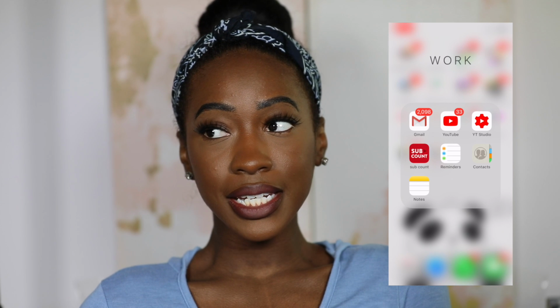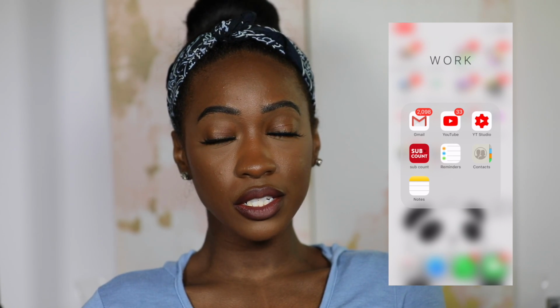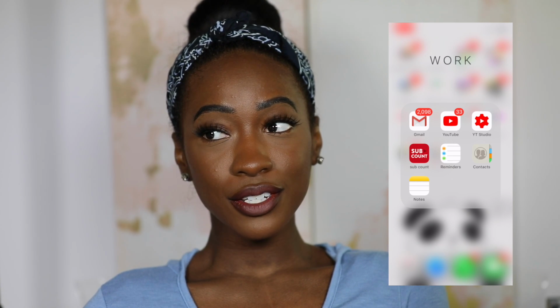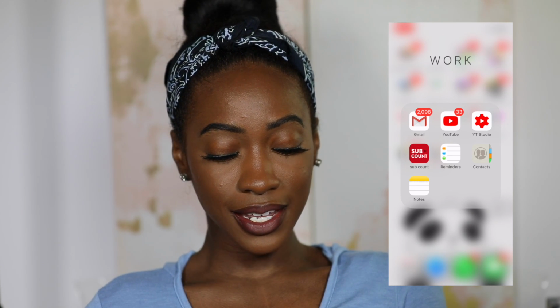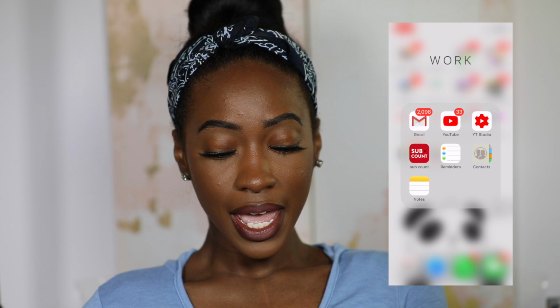I've got reminders. I actually don't use reminders for anything business related. The only reason I use reminders is to remind me to eat. Yeah, I gotta be reminded to eat throughout the day, so I didn't have anywhere else to put it, so I just put it there.